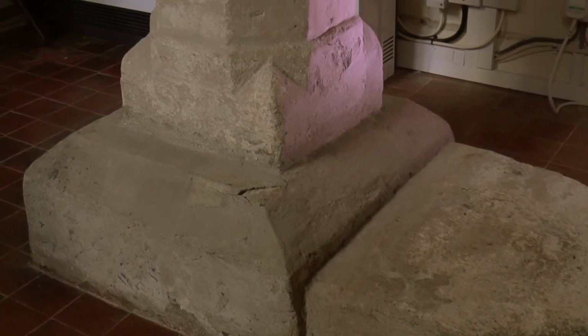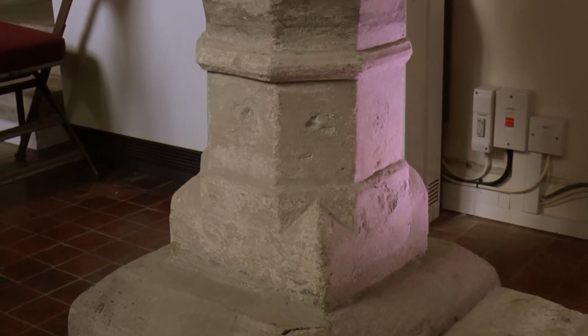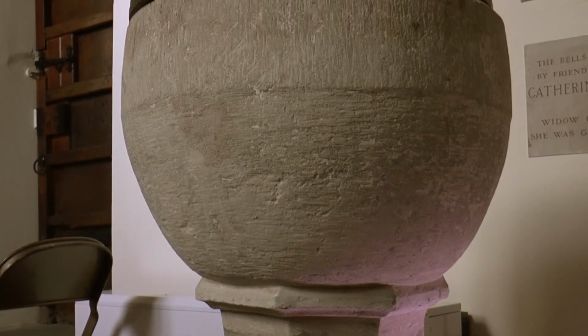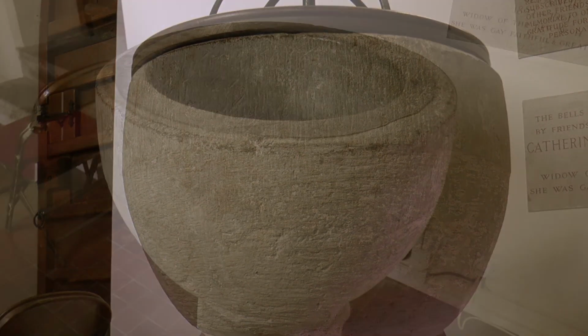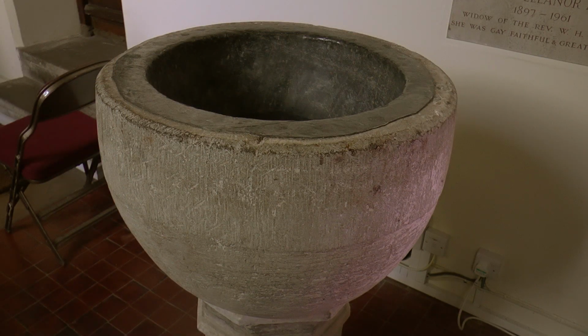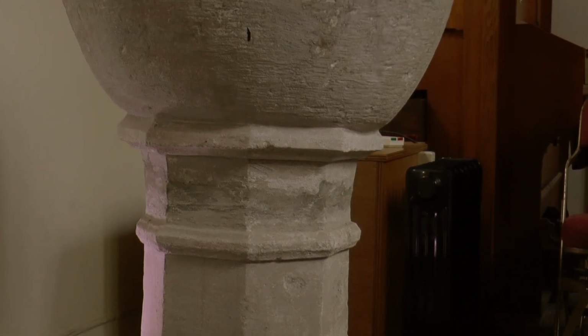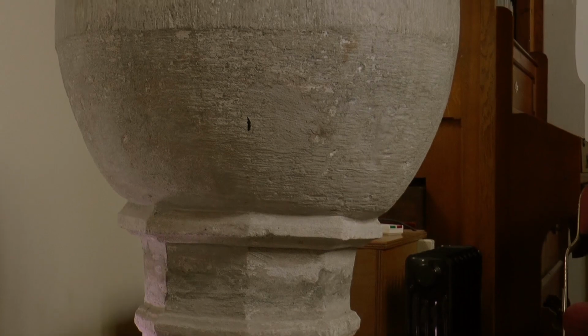We've read that the font is either a Saxon bowl with a later base, or a 14th century font. I'm not quite sure how that opinion has come about, but it clearly is not a Saxon bowl on a later base, because it doesn't look as though the bowl and the base are two separate objects. They seem to be one piece, so I think that can be discounted. But it could equally be a font that was made by some Victorian or Georgian stonemason based on a Saxon bowl. So we really don't know.